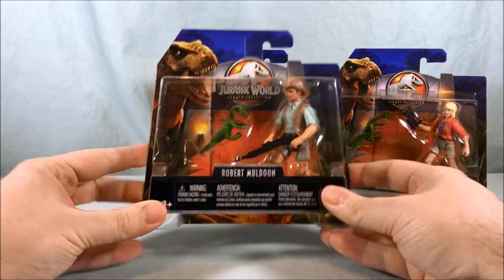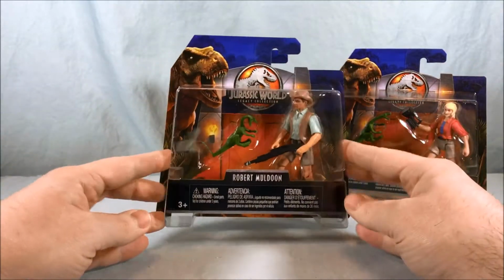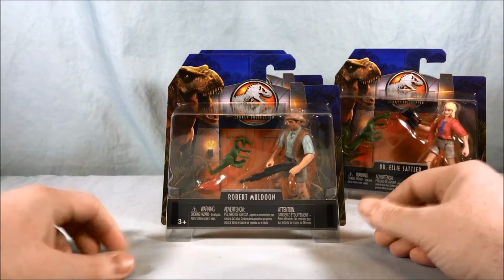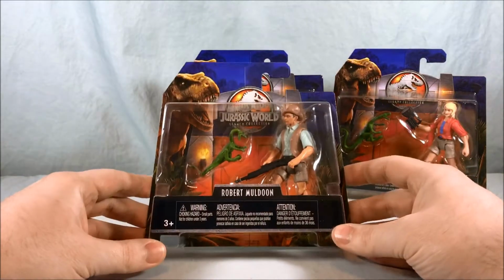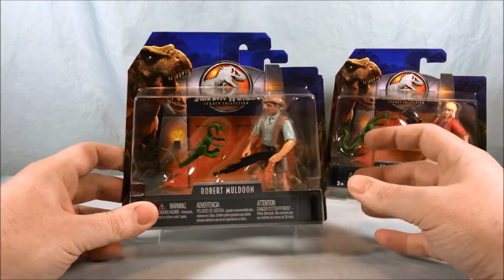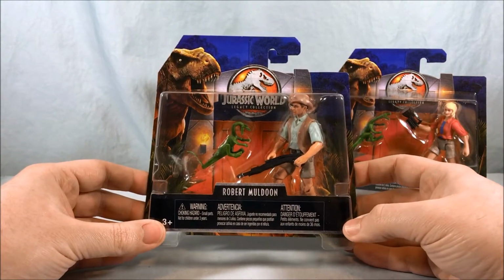Each one of these packs is $7.99 at Target, which is where I found them today. It was the only place I've seen them. I also went to Walmart, Toys R Us, and another Target, and none of the others had them out. I think officially they're supposed to come out tomorrow, the 16th, but they were out and they let me buy them, so I bought them.